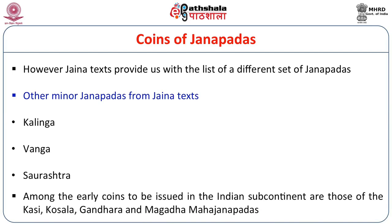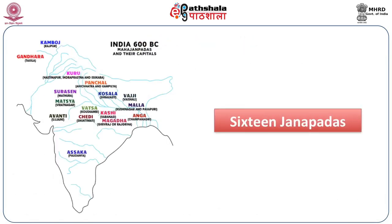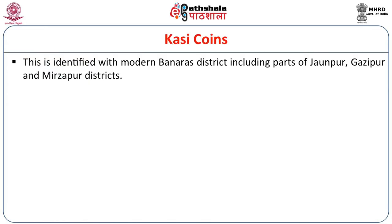Among the early coins to be issued in the Indian subcontinent are those of the Kashi, Kosala, Gandhara and Magadha Mahajanapadas. This map shows the 16 Janapadas which were located in different areas, and you can see the modern name and also the old name of the Janapada. Now we'll discuss the coins that were issued by the 16 Janapadas one by one. Kashi Janapada coins. This is identified with modern Varanasi district.